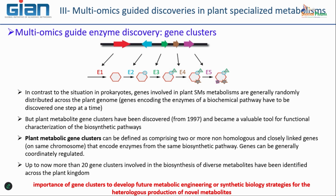The first one was in maize, for a specific metabolite in maize, and from this date there were lots of studies aiming to find whether in each genome we can find this type of cluster of genes that are dedicated to a metabolic pathway. But what is true is that in fact it was not so frequent until now. We don't know all, and only about 20 gene clusters involved in different biosynthesis pathways have already been identified in the plant kingdom.